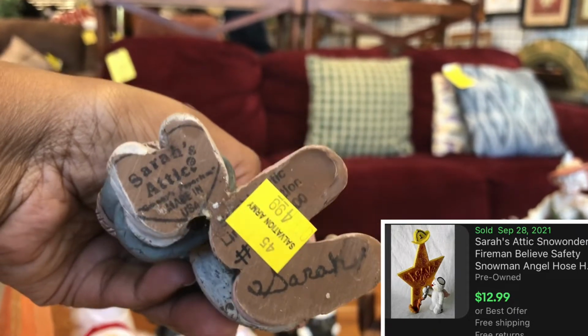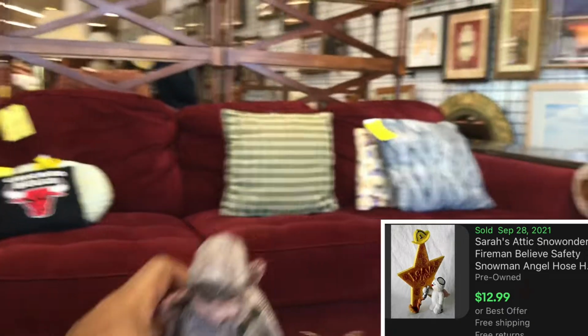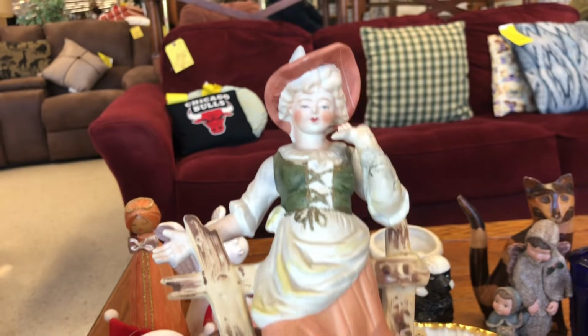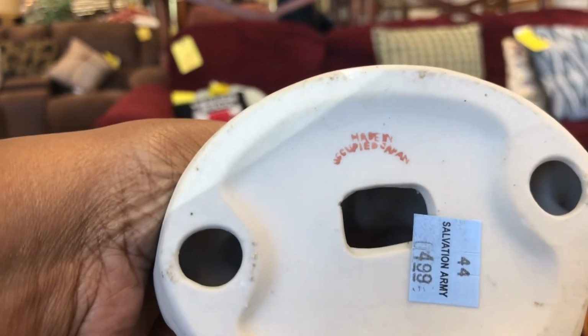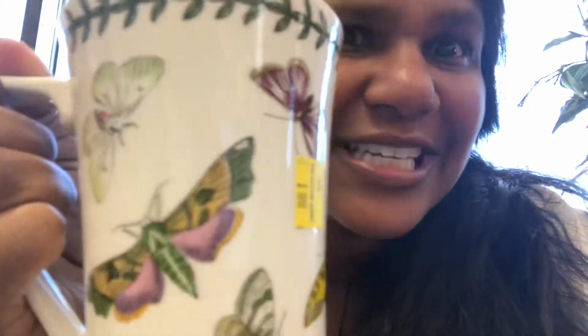I couldn't find her, but I did find other things made by the same maker that were selling from anywhere from $13 to $17. Now, this gal is made in occupied Japan. She was really damaged, but I'm just picking her up so that you can see what an occupied Japan mark looks like.